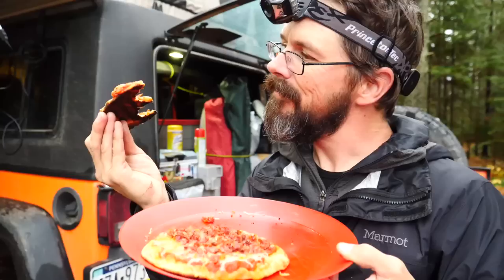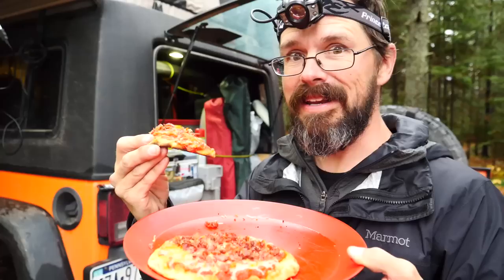The bread is naan. It has Mexican cheese, pizza sauce, and Canadian bacon. So I don't know what you'd call this, but it's pretty good.